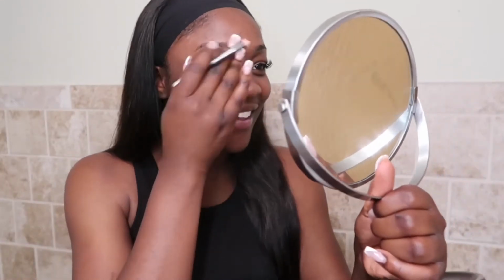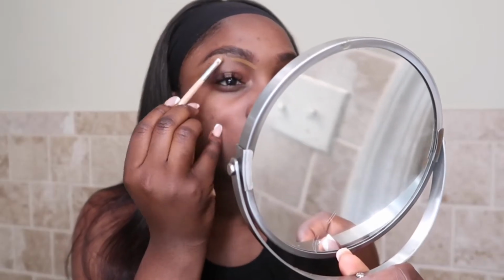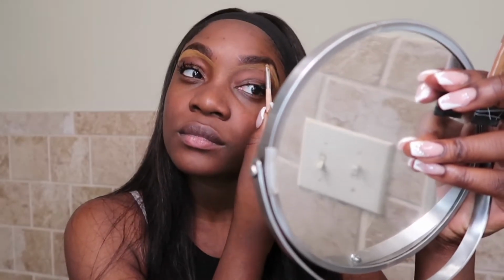If you're team face before brows, seek help, because brows before anything, always. So I'm gonna just do my brows really quick. The brows are done. They're not blended in all the way, but it'll come together at the end. So after the brows, of course, we're gonna get into eyes.